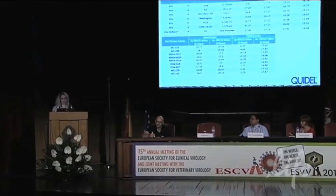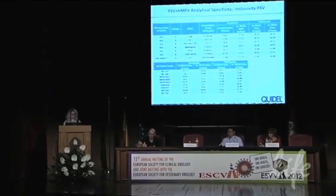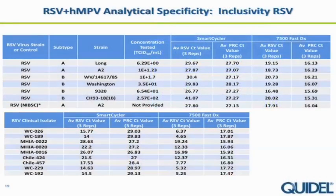We did a variety of different analytical tests, so analytical specificity, inclusivity. We evaluated the 2 different subtypes of RSV in a variety of different strains. In addition, we tested a variety of different clinical isolates. We found excellent performance on all subtypes tested.